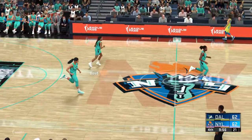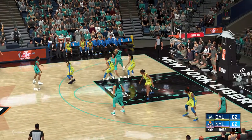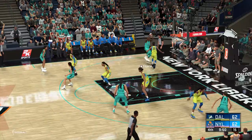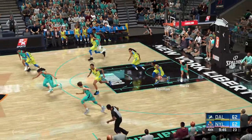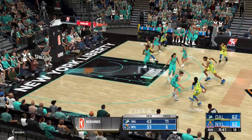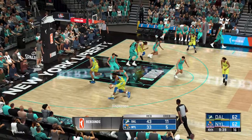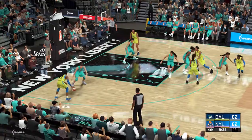Here's Boyd. Pass to Charles. Over Stevens. They grab their own miss. I wonder what the score of this game would be if they weren't pulling down all these rebounds. That's a good question. It's been their edge, no doubt. And in a close game like this, you just look for every edge you can find.